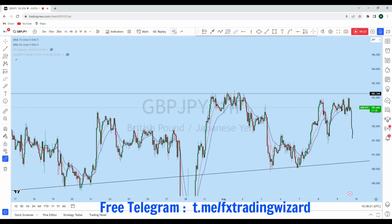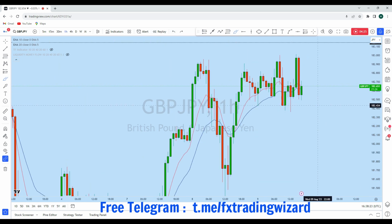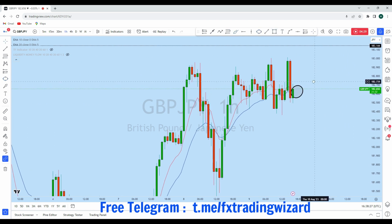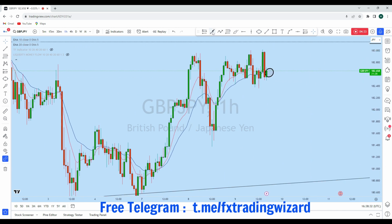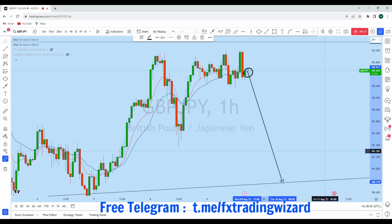So this is where we will be waiting for a potential selling opportunity on GJ. As soon as we find a suitable entry on GBPJPY for this potential drop, we'll consider going short with a high probability trade setup with our students.